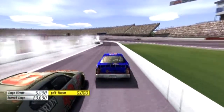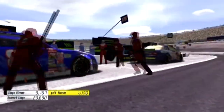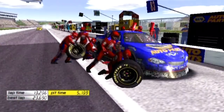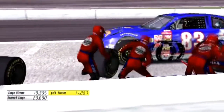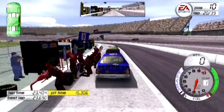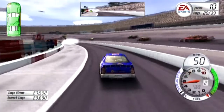We're going to hold up Sterling Marlin here. Or not, as he just appeared on the other side. So, okay. That's the first time I've ever seen that. Alright guys, good clean pit stop. Come on. Alright, 15.3. Nice.